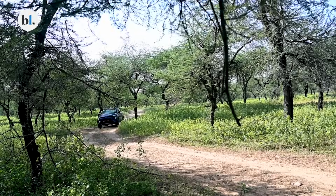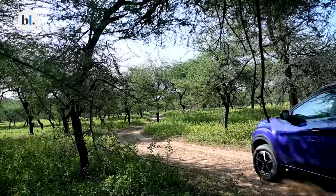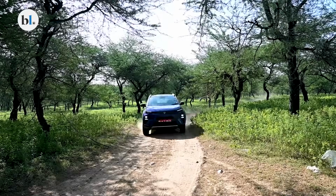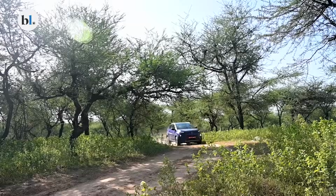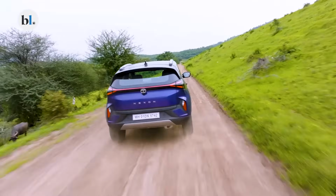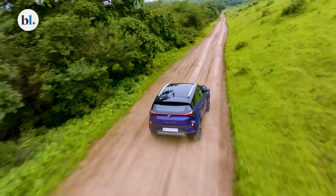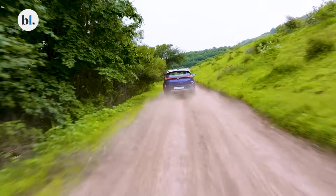There is no overall feedback from the road on clean tarmac, though it does tend to crash through some really bad patches of road. That is when you do feel the slightly overemphasized comfort bias for the suspension. Otherwise, it does ride clean. There is mild body roll, but nothing too much to complain about. Overall, there should be a good ride that can be expected from the new Nexon for most owners in this segment.